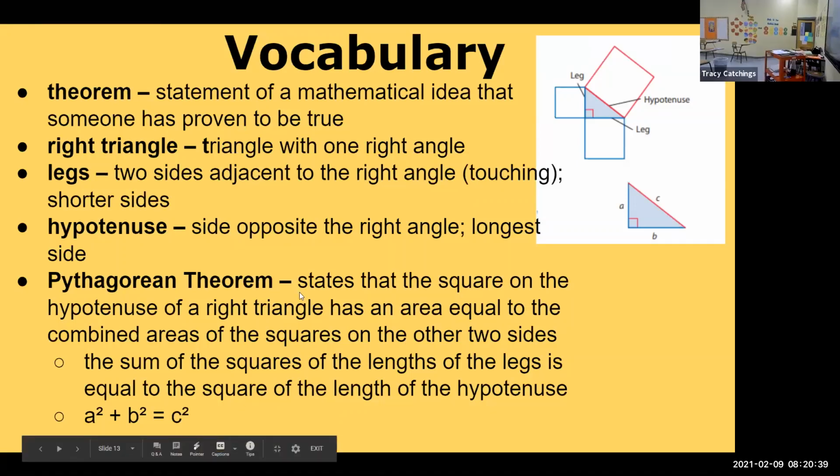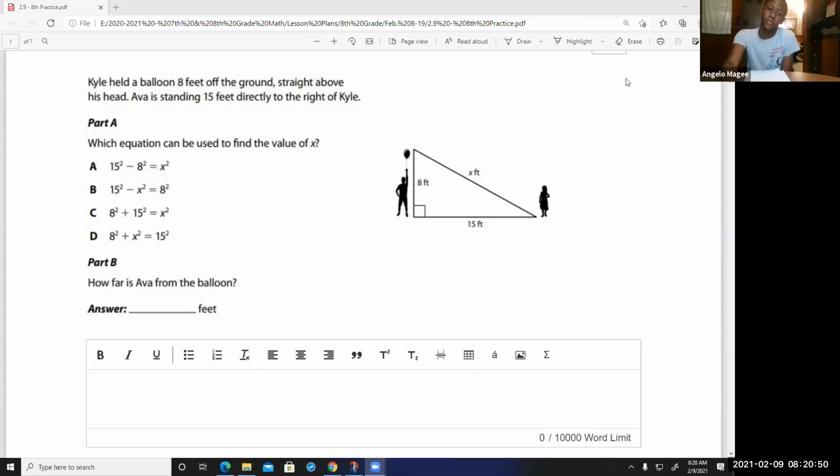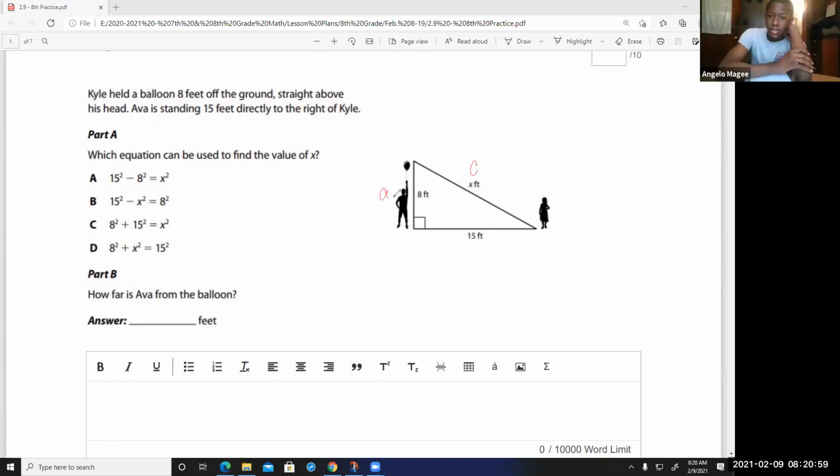Somebody getting us somewhere. So with x being the hypotenuse, what can I label it as? C. Good job. What can I label 8 and 15 as? A for 8 and then 15 B. Right, or you could have put A for 15 or B for 8. It really didn't matter as long as they're opposites. So based on that, what's our equation? 8 feet squared plus 15 feet squared equals C squared.